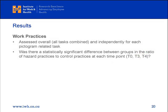In terms of the work practices, this is where the data got quite messy. We decided to look at 2 ways of assessing it: overall for all tasks combined, and we weren't seeing much. And then we decided to assess independently for each pictogram-related task. And we wanted to know whether there was a statistically significant difference between groups in the ratio of hazard practices to control practices at each of those observation time points.